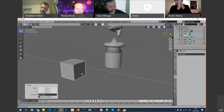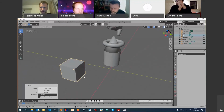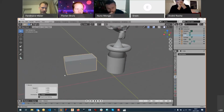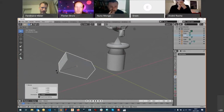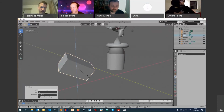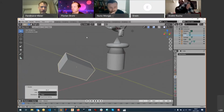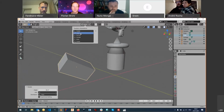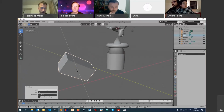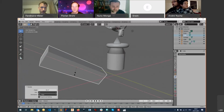Yeah. So this is a concept that is a few steps ahead, but I will show you. I will just scale it in some direction so that we see what's going on, and I will just rotate it a little bit. And now, if I wanted to make it longer, I would have a problem, because if I do scale z, now it's not working anymore. And this is because we are in the global coordinate system. I could change this here to local. And now if I hit scale in y, x, I could make it longer and shorter.